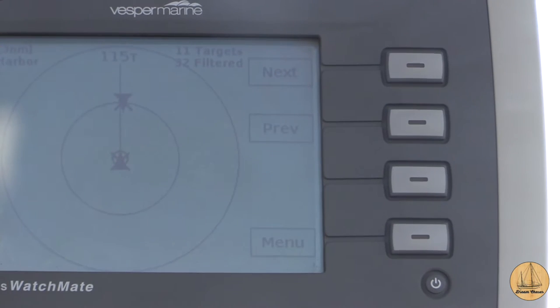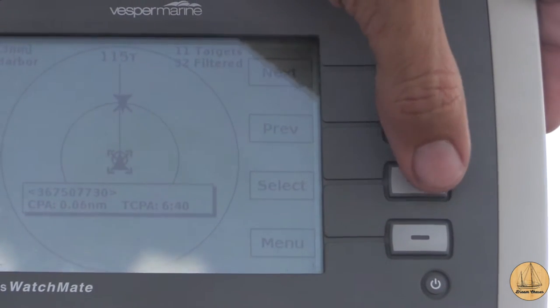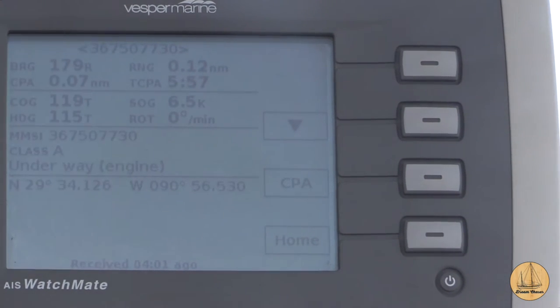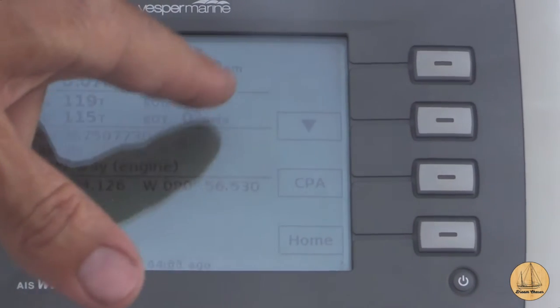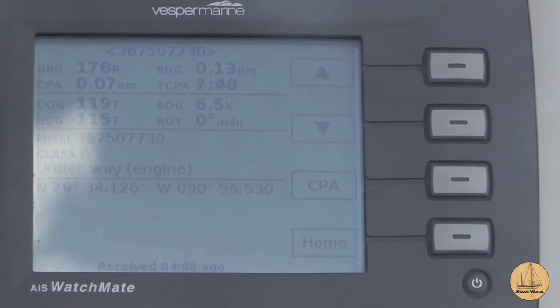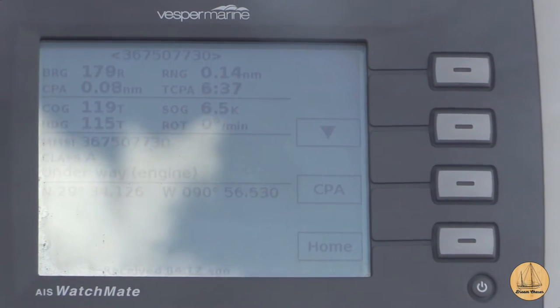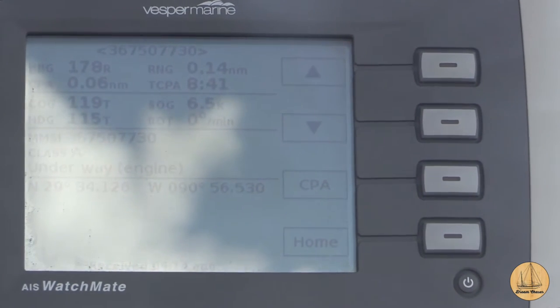And then we have one approaching us. So as I go through my selections, there's the one that's directly in front of us. I choose him. He's 0.12 nautical miles away. His speed over ground is 6.5 knots. His bearing is 178. His course over ground is 119 true. So I know he's going the same direction I am.